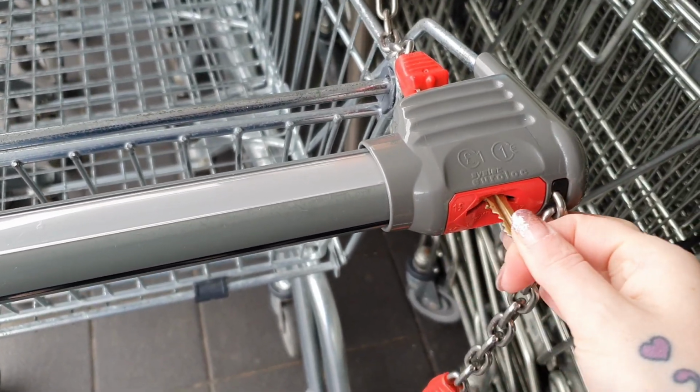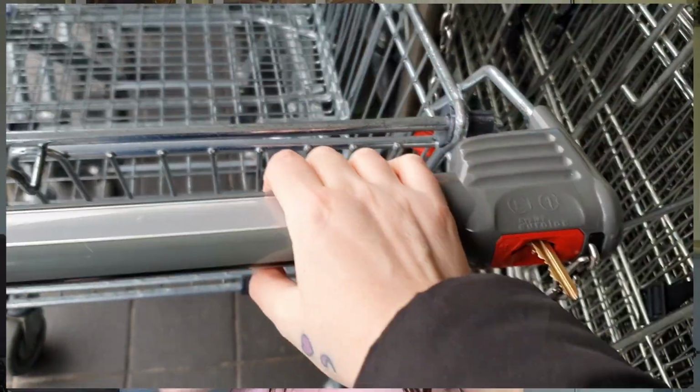Right, so the first one is, if you ever go shopping and you forget your little coin or a pound coin, use your house keys. If you have one of the just like the round bit on the end, just take that off your key ring, use that in the trolley, and you can go shopping. Just obviously be careful with the key sticking out of it. But yeah, it works great if you forget it.